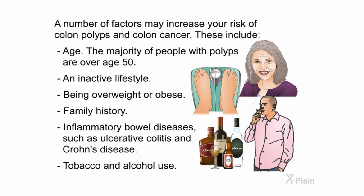A number of factors may increase your risk of colon polyps and colon cancer. These include age. The majority of people with polyps are over age 50. An inactive lifestyle. Being overweight or obese. Family history. Inflammatory bowel diseases such as ulcerative colitis and Crohn's disease. Tobacco and alcohol use.